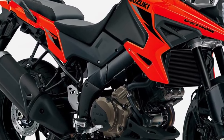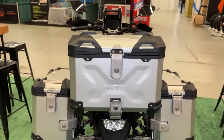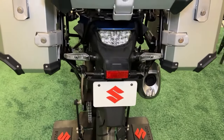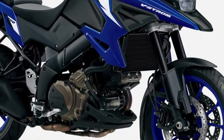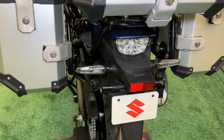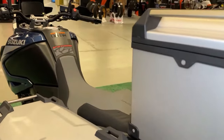LED lighting. Equipped with LED lighting throughout, the V-Strom 1050 ensures maximum visibility for both the rider and other road users. Integrated luggage system. For added convenience, Suzuki offers an integrated luggage system designed specifically for the V-Strom 1050, providing ample storage space for gear and essentials.